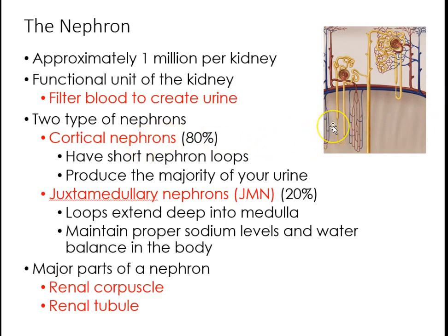The two types of nephrons are going to be the cortical nephron. They have short loops right at the bottom, and they produce the majority of your urine. That's why there's 80% of them. And then there's the juxtamedullary nephron, or JMN, and that's going to be this longer one. They actually even have a longer one than this. And basically, they're going to maintain sodium levels and water balance in the body.